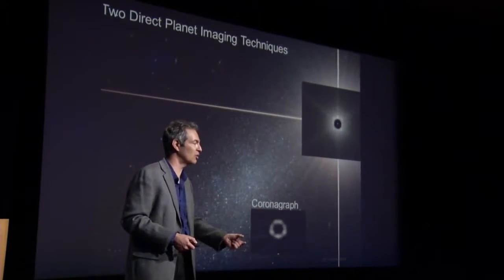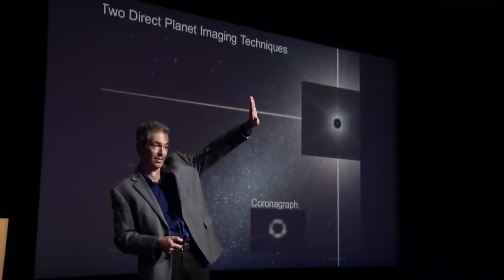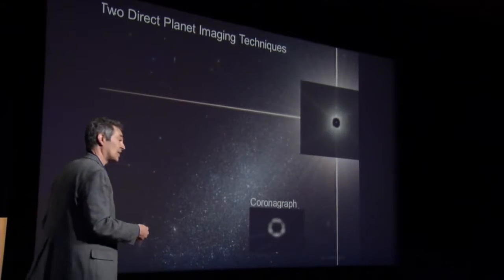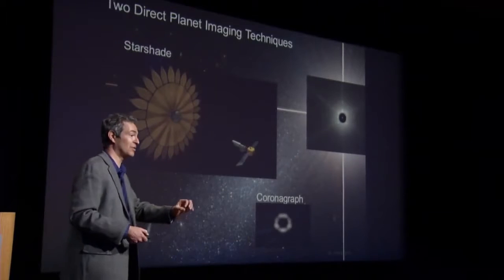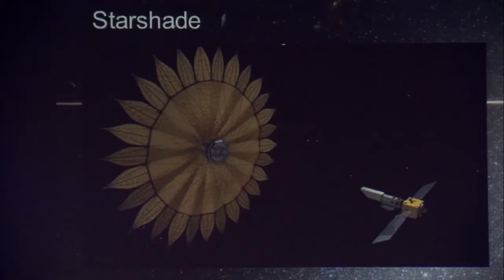First one, the coronagraph. It's a small optic that fits inside the telescope. Its job is to block the starlight. The second technology is the starshade. Same thing, instead of this little optic blocking starlight inside of your telescope, this one is going to block the starlight outside of your telescope. There are pros and cons for both. Why don't we go ahead and start with the starshade?